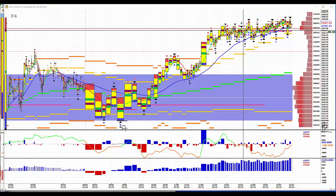We did like the long side, although there's some great short trades right here before the market opens. This S right here would have been a scratch on a 3-minute trade. You could have lost on a 5-minute trade. That buy, that buy, that buy, that buy. All these monkey trades right here were profitable, and the market's going to close strong.